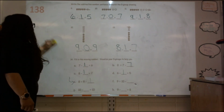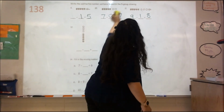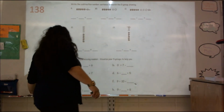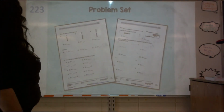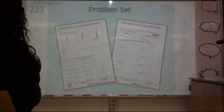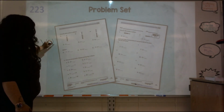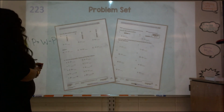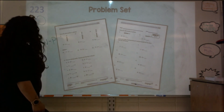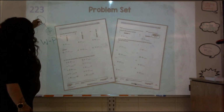Because now you have to do your problem set. Now you have to work on it on your own. Your problem set is in your Learn book as always. Starting on page number 223, more of these minus one and minus zero problems. Some of them you'll need to note. It is written as part is equal to whole minus part. They're still all subtraction problems. So part is equal to whole minus part. Still the same number bond.